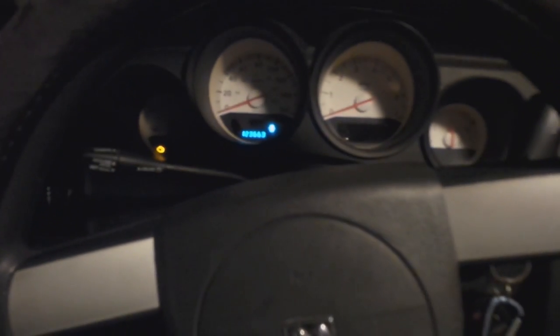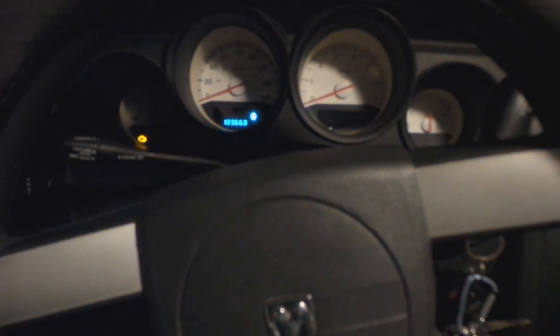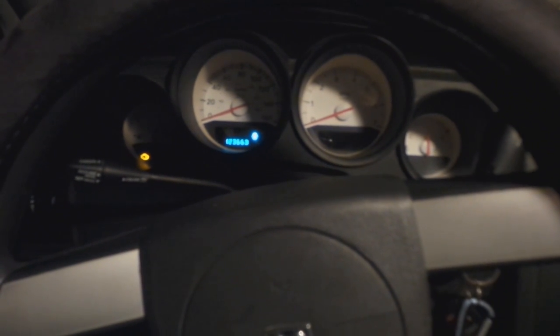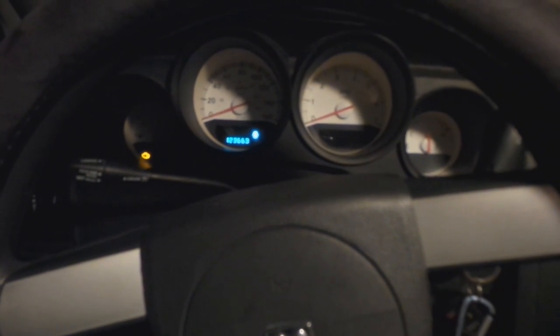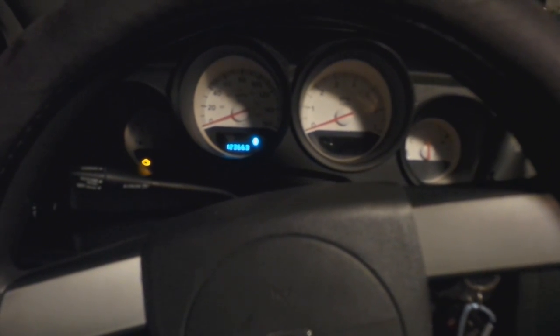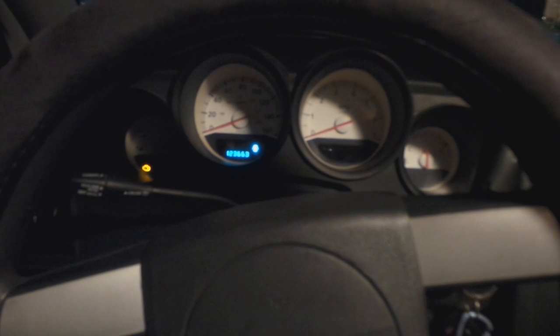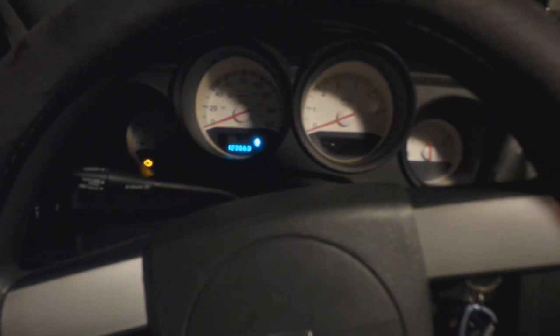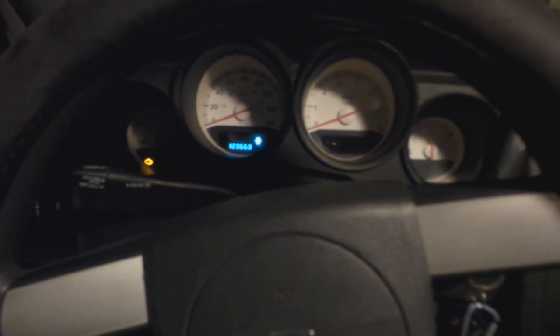Hey guys, the BMW Doctor here, and today we have an '07 Dodge Charger. I'm going to walk you through what's going on with it, why this happened, and the parts that you need to replace. It's a pretty easy fix. You'd probably get charged around $2,000 at the shop, $5,000 at the dealership.